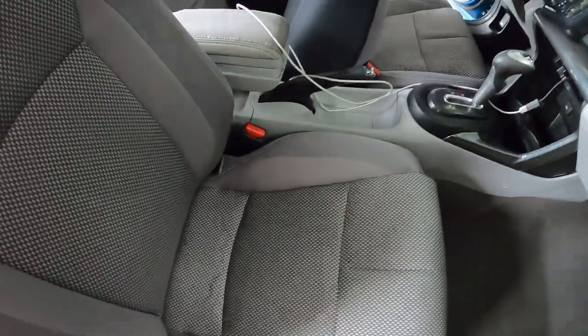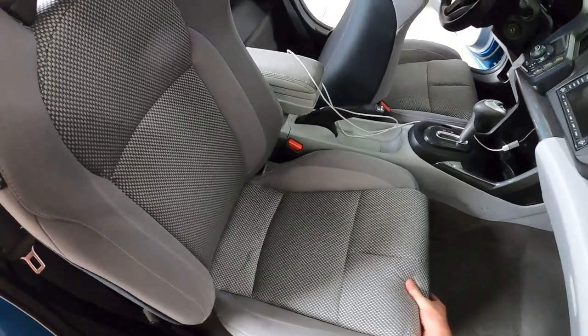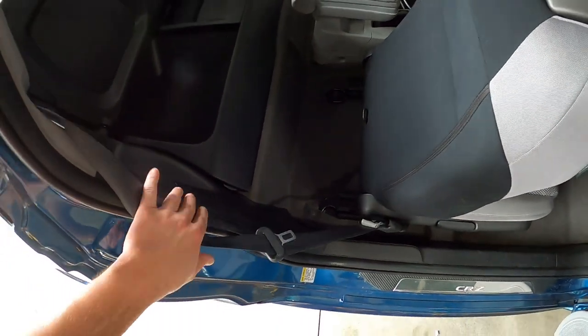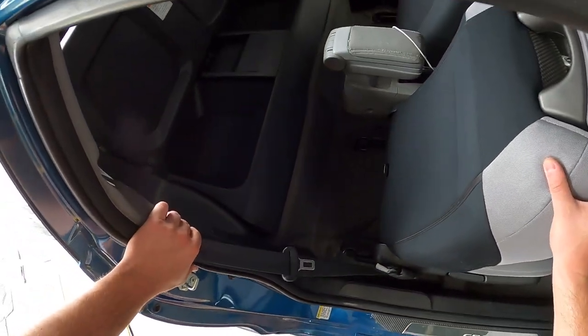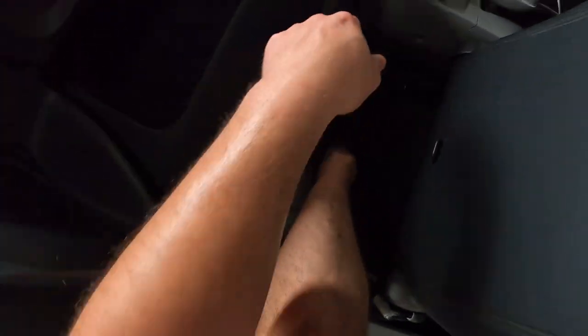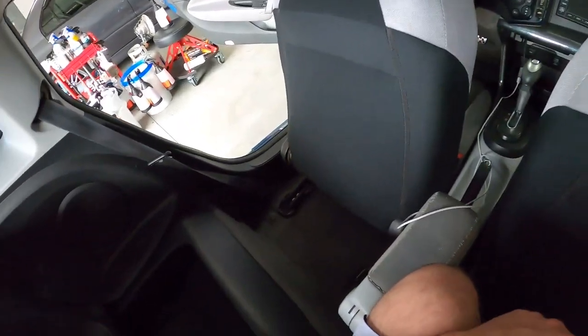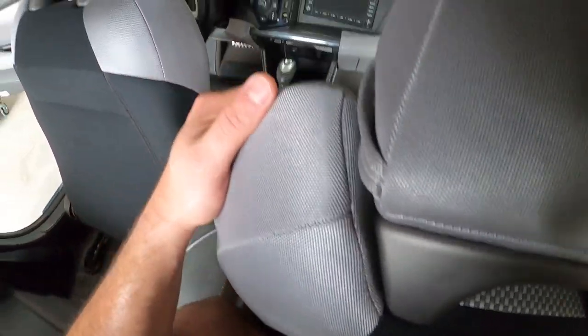But one thing I wanted to try, with everything out of here, was to see what it would be like sitting in a JDM CRZ. They have a back seat that you can sit in. And this is not a seat, this is a shelf. Oh my God, this is absolutely horrible. Nope, nope. Holy crap, I can't even imagine. Get me out of here. Get me out of here.